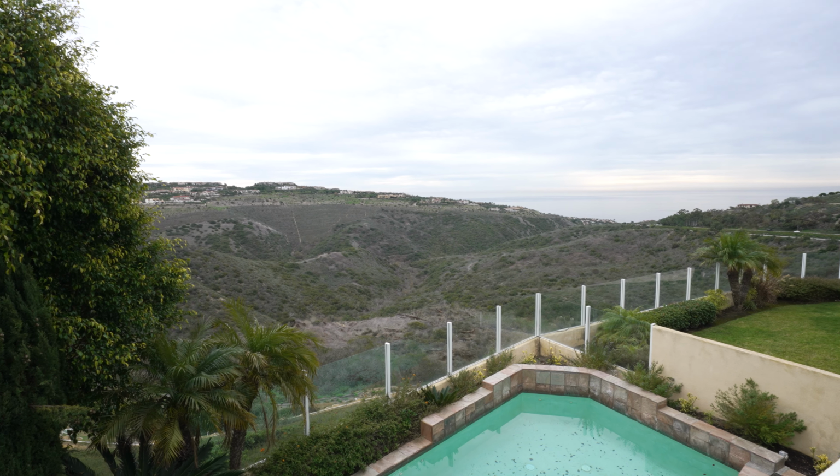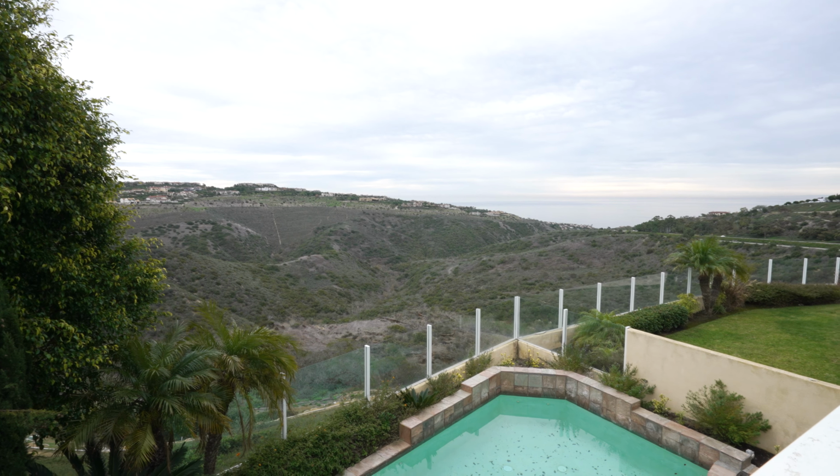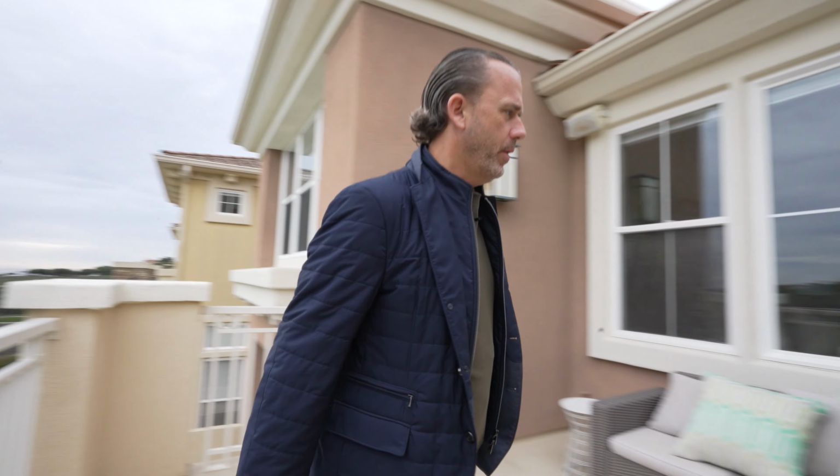So beautiful, panoramic canyon plus full ocean. It's beautiful. A little hazy and overcast today, but can't complain. All right, let's go back in and take a look at the rest of the place.